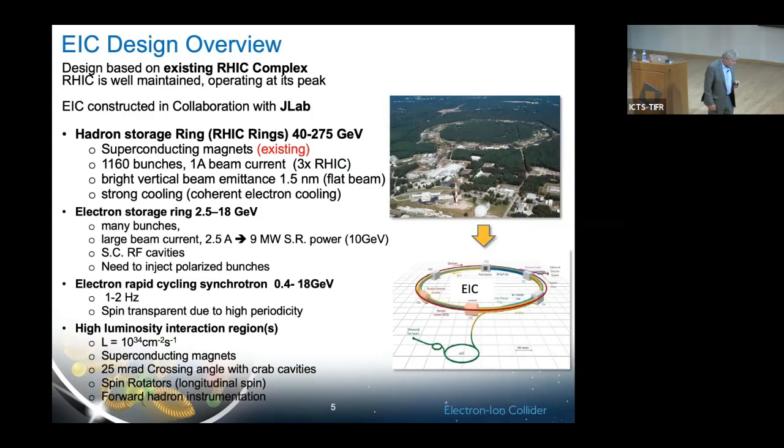So this is an overview of the design. Here, the Electron Ion Collider will be based on the existing RHIC. It's still operated, it's well maintained. It's already 20 years old, but is continuously upgraded and is operated at its peak performance every year, with more luminosity. And the EIC, I should say this upfront, is a collaboration between JLab and Brookhaven, built in Brookhaven. So we take the two hadron rings of RHIC and form a new hadron ring for the EIC. Using the existing superconducting magnets, we operate with a lot of bunches and large beam currents, 1 amp, 3 times larger than RHIC.